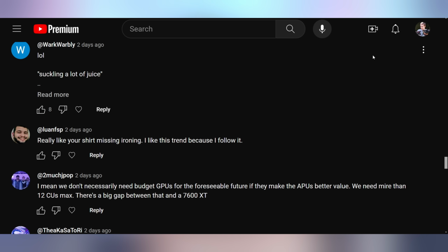And we got Luan saying, really like your shirt missing ironing. I like this trend because I follow it. It's not a trend for me. I don't iron things. It's not a thing that I have desired to do. I haven't worn enough shirts where ironing was a real thing that I needed to do. Additionally, there was a part of living in South Africa and seeing a lot of people iron a lot of stuff all of the time.